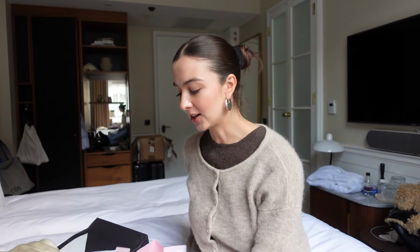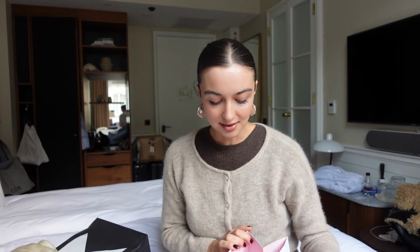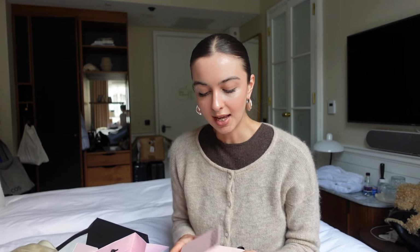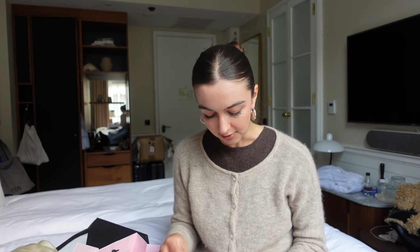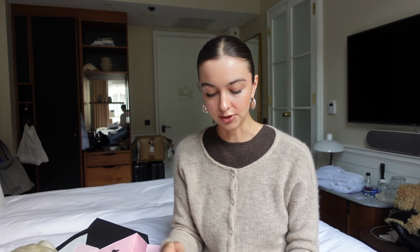And then I got some goodies from Pandora. I completely forgot about them wanting to send me something. I'm going to their event tomorrow, and they surprised me with a lot of different jewelry. And this one is my favorite. I really like these silver arm cuffs. I think they're very cool. Probably going to wear them today.